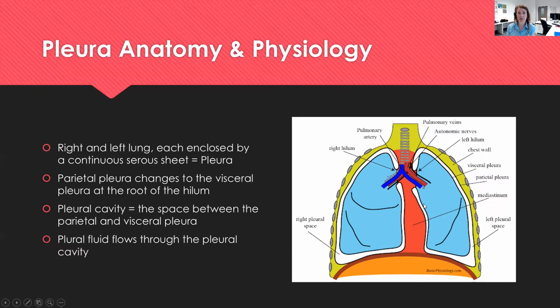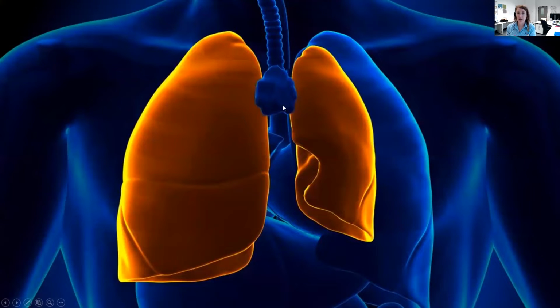And the gap between those 2 layers of pleura is what we refer to as the pleural space or the pleural cavity. It is normal to have some pleural fluid that flows through this cavity. And obviously the size of this cavity changes depending on inspiration or expiration, whether the lungs are inflated or deflated. So again, I'll just point out here on this quite simple image, but again, easy to understand. You've got these 2 nice, really maximally inflated lungs. So when we run into issues is when we have lungs that look like this.